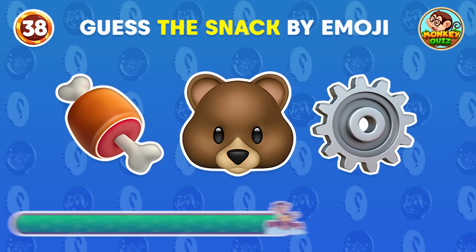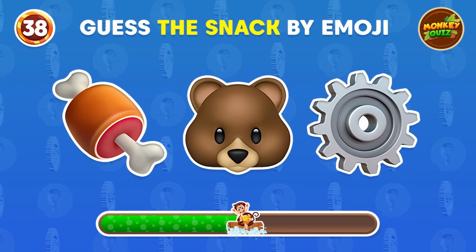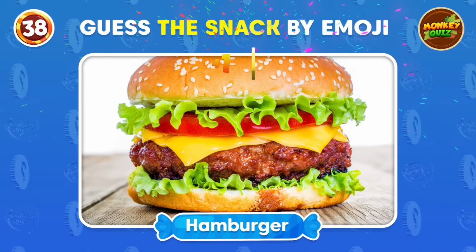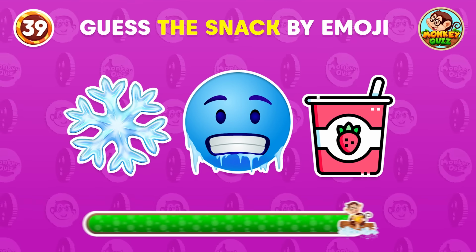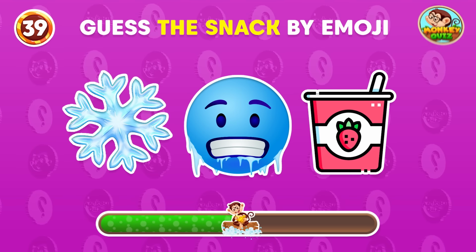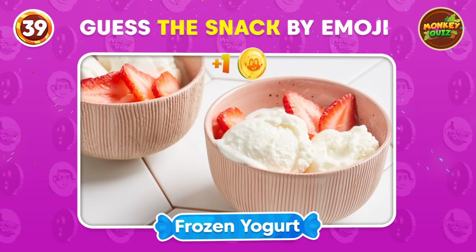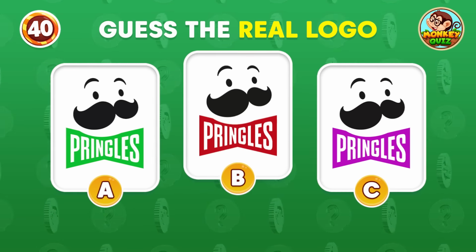This one should be easy to guess. Hamburger. I bet you can't get this one. You got it right. Frozen yogurt. Which logo is correct?